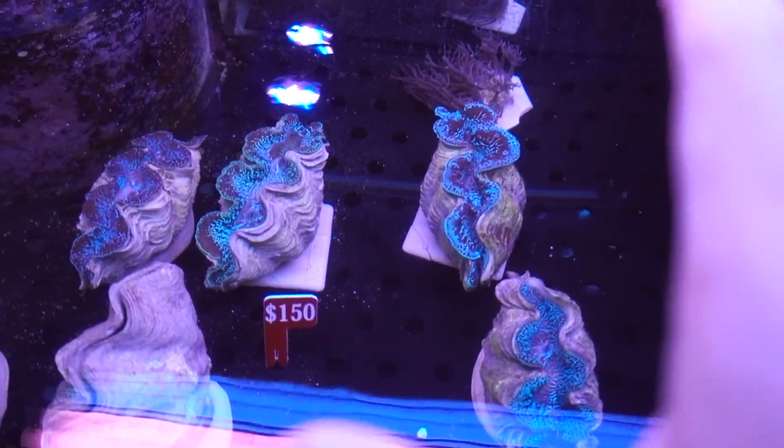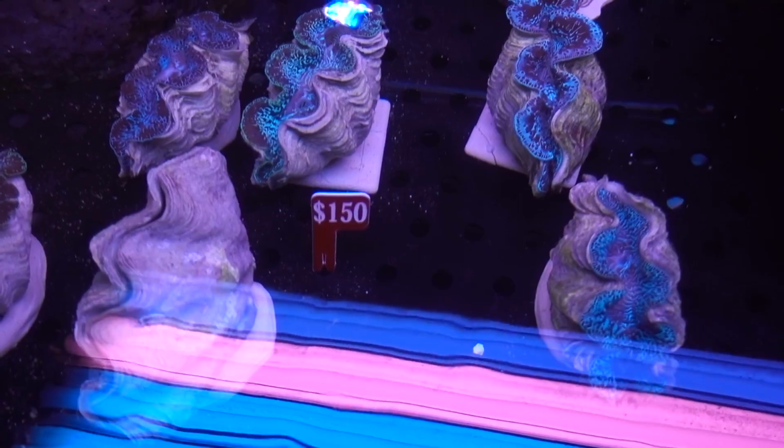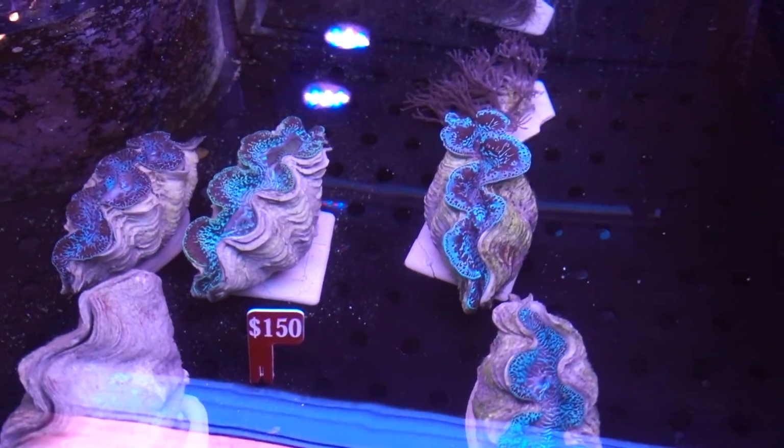Exciting. All right, guys, I think it's happening. Well, actually, no, sorry. I meant it's not happening. These clams look fantastic, first of all, these and these. But these, number one, is too large, even though it's a great price. I'm picking up a Yasha goby, so I'm trying to save a little money.